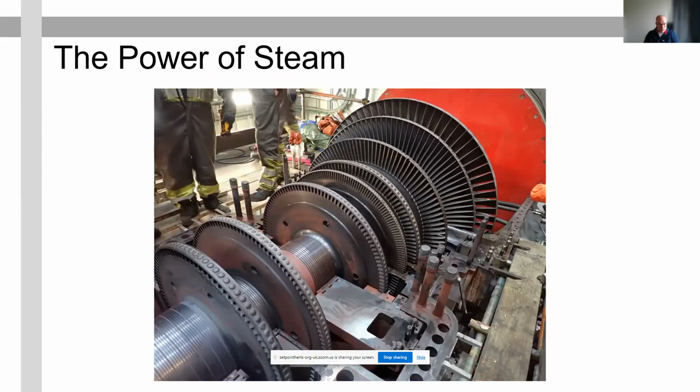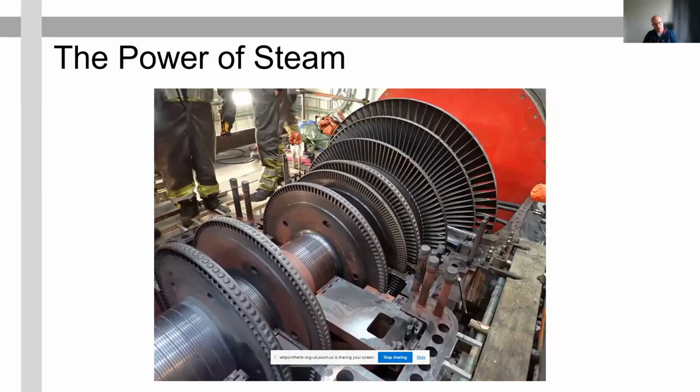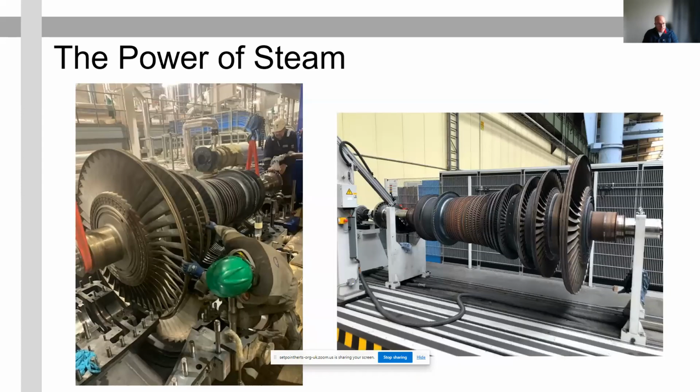Here's another unit. These are both Viridor units. This is a Viridor unit up at Glasgow. This one here is a Viridor unit at Runcorn, where we operate the biggest energy from waste power station in the UK. And this one is from Peterborough, just down the road from myself here. This one is another unit, and as you can see, this is actually from Oxford. It's quite an interesting unit. It's quite good to look at.